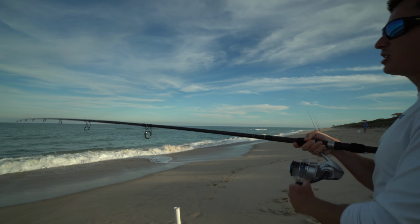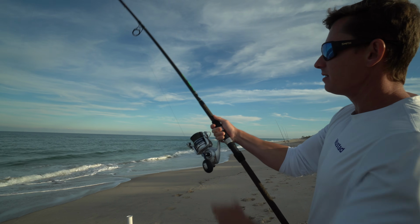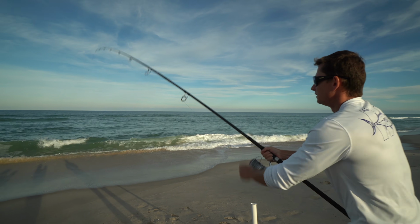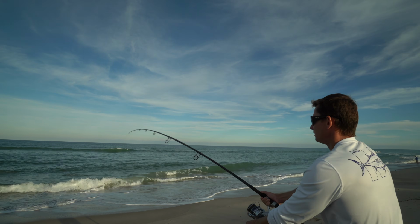So Ryan caught a fresh mackerel, and I just put out a fresh chunk of that mackerel. I wonder if it made any difference. Maybe they didn't want that frozen jack anymore. These sharks are very small today. Very small.